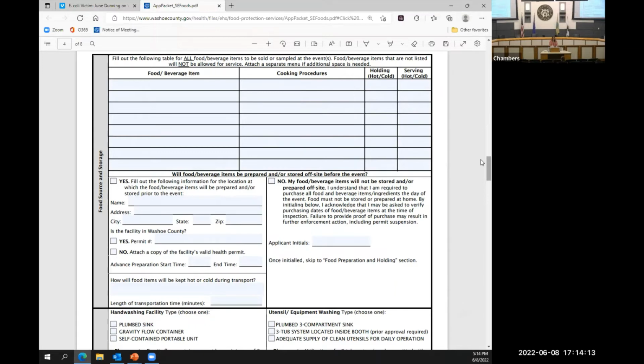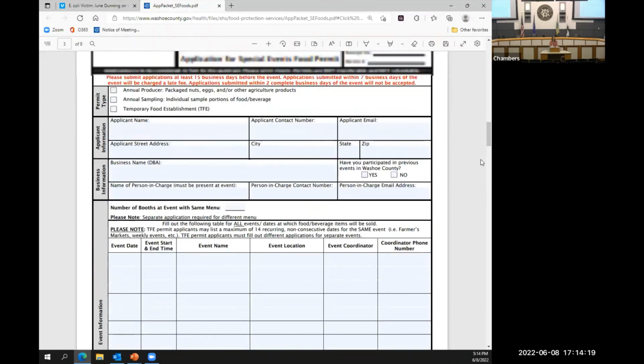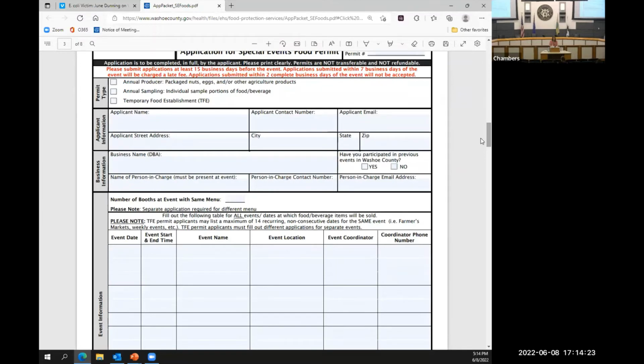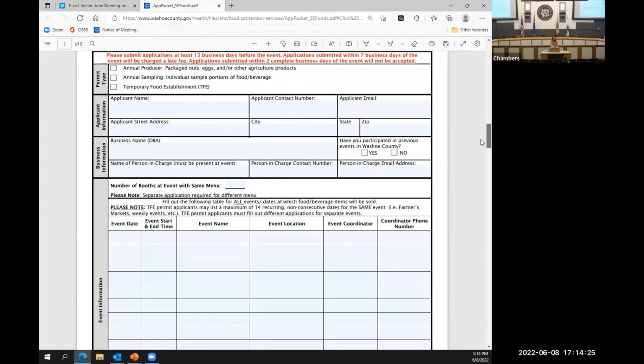So right under those policies in red, back on that first page, we could go back up. Thank you. You'll notice a spot for permit type, and this goes back to what I mentioned before about our special events permits being combined into one document. So now we just want you to check one. Most permits we issue are for a temporary food establishment, so that bottom choice.